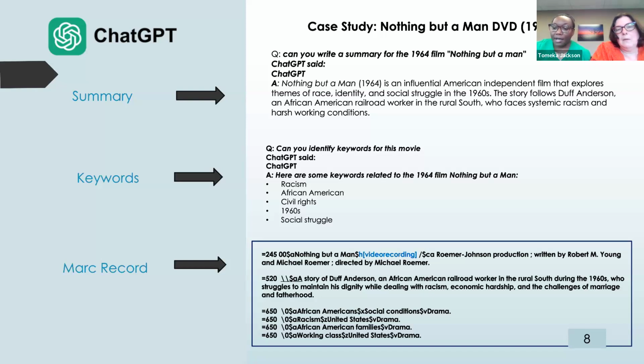However, in the 245 field, it used the AACR2 cataloging rule, incorporating subfield h and video recording, which is not used in RDA. Certain nuances, such as standards and best practices for cataloging moving images, are areas where ChatGPT may not fully align. But depending on your institution, AACR2 may be just fine.